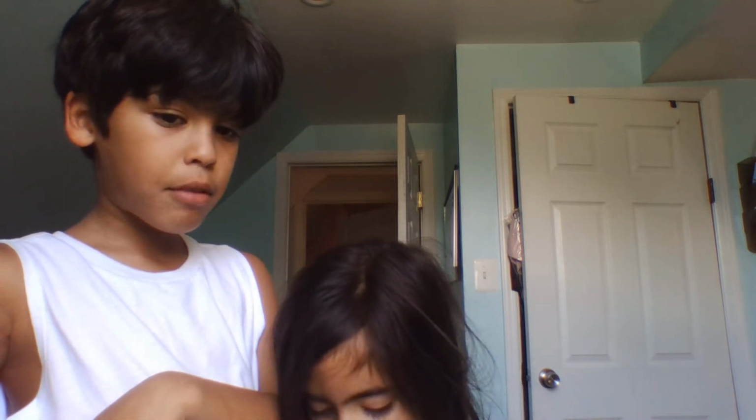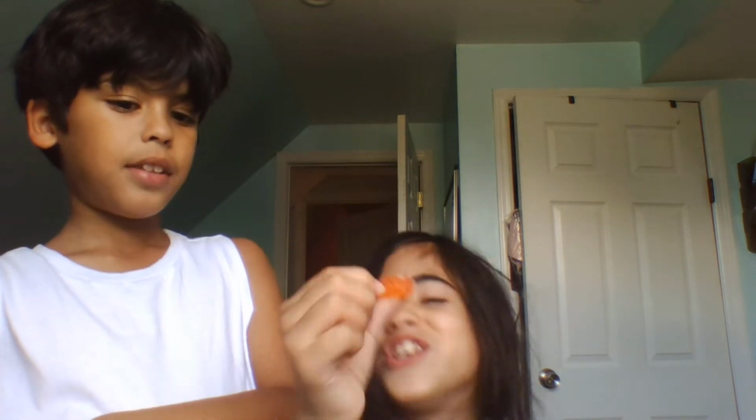I found like a pink and white one. Should we try it? Yeah. It's a good tip for us. The red one tastes like cherry. Ooh, I found a gummy bear. Should I eat it right now?